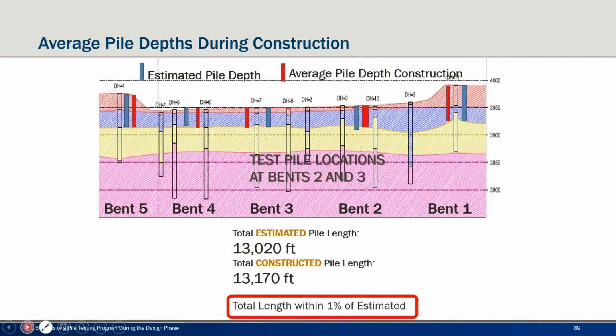So the end result of what we actually achieved during construction was, I told you I estimated pile depths about 5 feet into the boulder layer all the way across, and it was somewhat unbelievable, but we had plenty of capacity at the boulder layer when we encountered it at the depth that we estimated at all locations. As soon as we hit at or near that boulder layer and started driving into it, we had plenty of capacity. And so the end result was we estimated 13,020 feet of pile, and we constructed 13,170 feet of pile, which is within 1% of our estimate, which was pretty unbelievable to me, considering the length of pile.